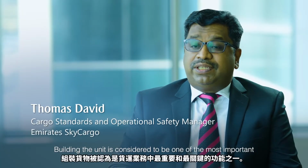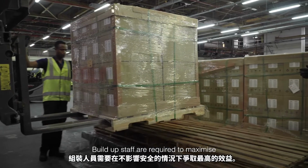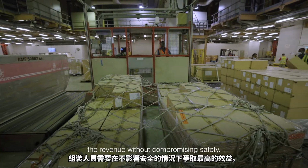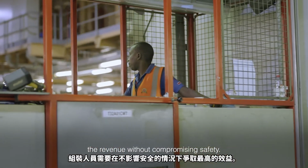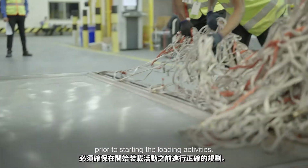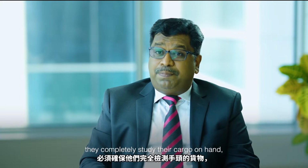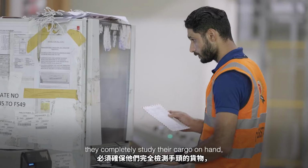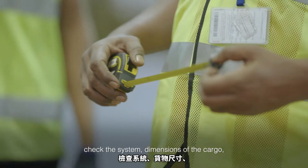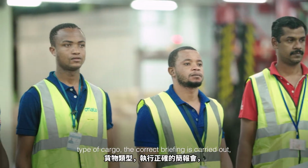Building the unit is considered to be one of the most important and critical functions in air cargo operation. Build-up staff is required to maximize the revenue without compromising safety. It must be ensured that right planning is carried out prior to starting the loading activities. It must be ensured that they completely study their cargo on hand, checking in the system, dimension of the cargo, type of cargo, correct briefing is carried out.